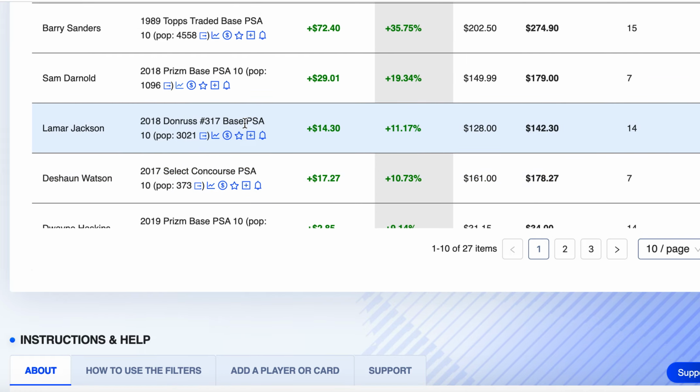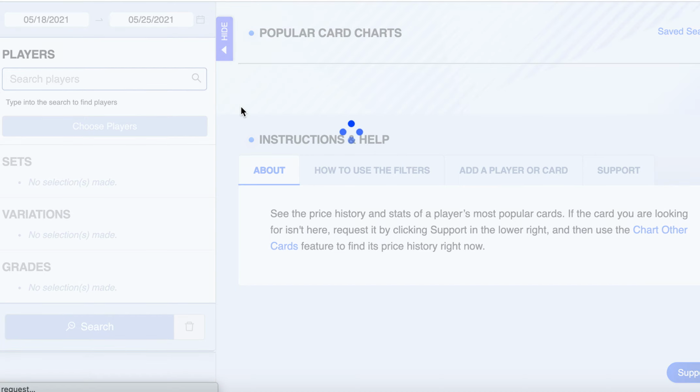Next on the list, Barry Sanders, 1989, Topps Traded base. Pop count of 45.58, 15 sales on the week. Wowza. So Sam Darnold went up 19%. This card, which is next on the list, went up almost 36%. Let's pull up the chart. This is a card that's made the list kind of frequently.